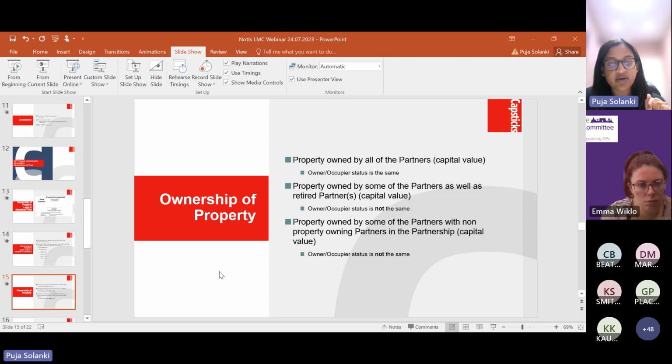Then the final scenario is where the property is owned by some of the partners, but the partnership also has non-property owning partners in the partnership. And that could be for any reason. It could be for a short period of time, or it could be for the foreseeable future. Some GP practices are more than happy to admit partners, but that partner does not necessarily have to buy into the freehold or long leasehold. And in a very similar situation to the second bullet point, owner and occupier status is not the same.